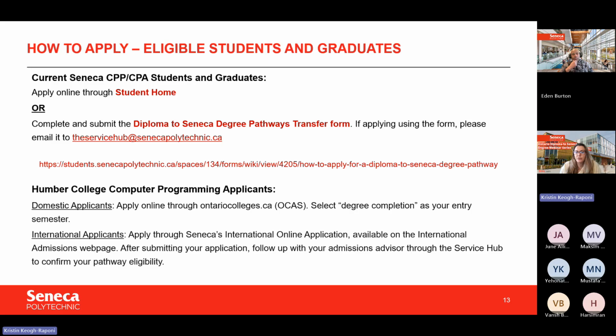If you're a current student still completing your diploma program, we suggest that you submit your application once you enter your final semester of your diploma program, and you will then be given a conditional offer, the condition being that you will have graduated from your diploma program and met the GPA requirements prior to entering into the degree.